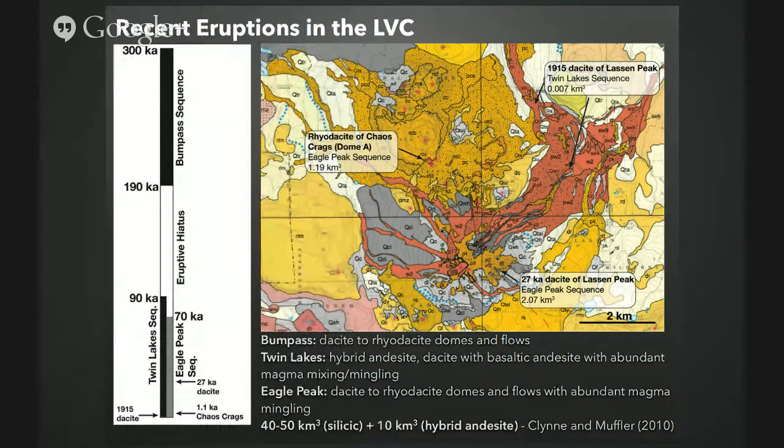So the samples that are part of the study that I'm talking about today, some of them are from the 1915 eruption. So if you look in the top right hand, we sampled some of the pyroclastic flows, or I should say my collaborator from the USGS, Mike Clynne, sampled from the 1915 eruption. You can see the volume of that eruption was tiny, 0.007 cubic kilometers. That's a small eruption. Chaos Crags, we sampled some lavas from Chaos Crags. It's a lot bigger. That was the 1,100-year-old eruption. It was a little over a cubic kilometer of material that erupted. And then finally, we looked at the dacite that makes up most of Lassen Peak. It erupted about 27,000 years ago, and it's actually over 2 cubic kilometers. So the most recent activity is the smallest.